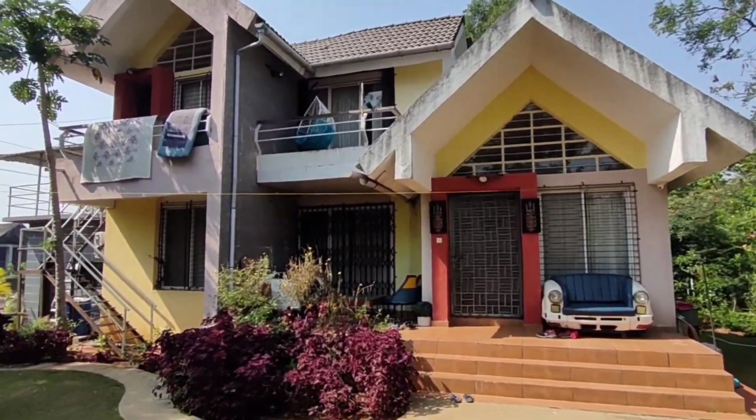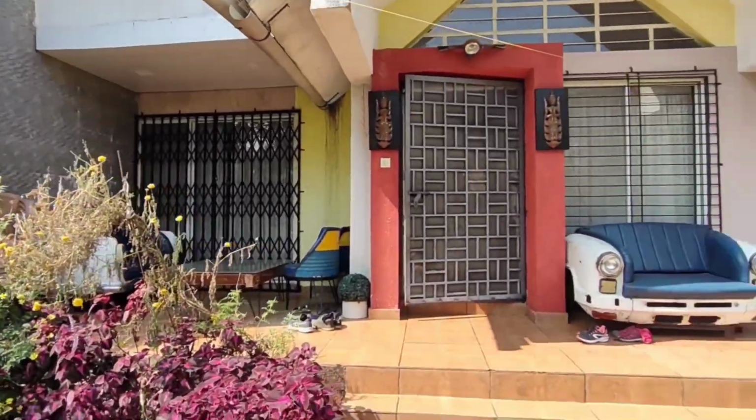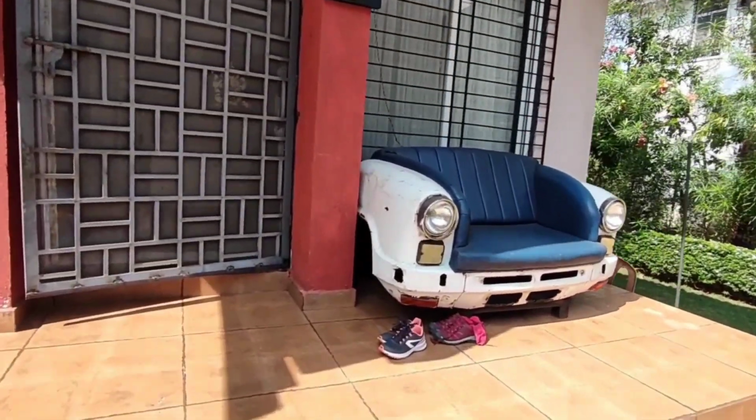It's a 3 BHK villa with spacious lawn, and the interiors is made out of reused and recycled materials, designed beautifully.